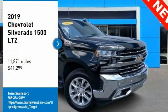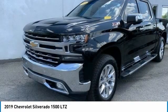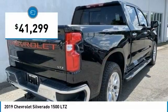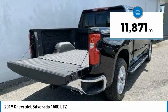Make a great choice today with the 2019 Silverado 1500. The Chevy Silverado 1500 has the lowest cost of ownership of any full-size pickup and is priced below $45,000. This vehicle has less than 15,000 miles.